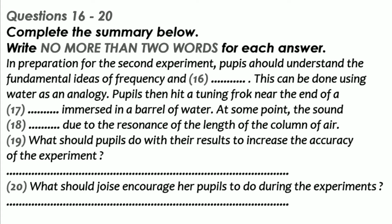That's because of resonance. What's that again? It's when there are a whole number of waves in the column of air in the tube. It makes it louder. They then measure the length of the column of air, and they can work out the wavelength from that. And that's more accurate than the other experiment? Well, it is if the pupils take an average using different tuning forks. It should be much more accurate.